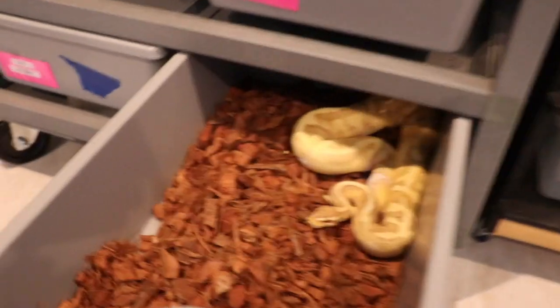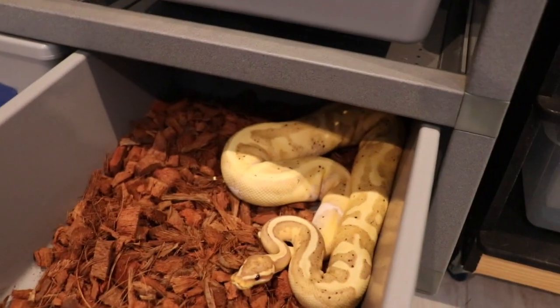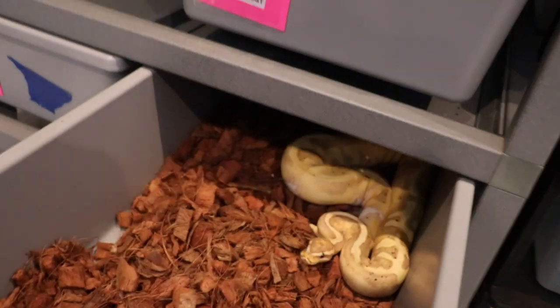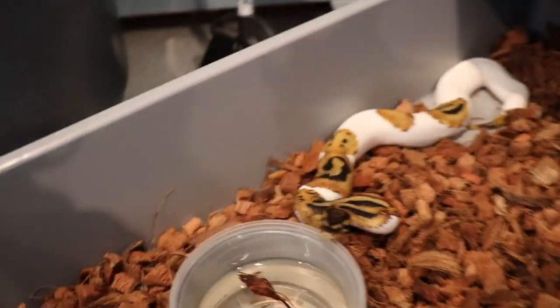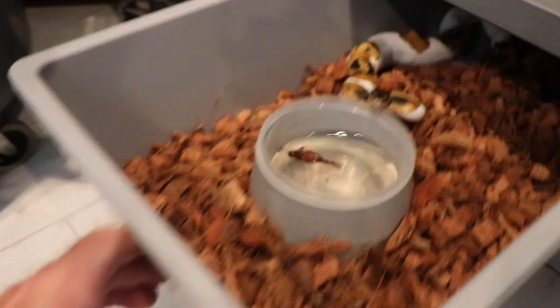This is not a future one. This is one of my males. This is the male banana pied that I've been talking about, that I've been pairing. Very, very low white pied, but definitely a pied. And this is one of my hatchlings that I hatched out last year. It's just a regular pied female, but I like the way she looks. So for now, I think I'm going to hang on to this girl.